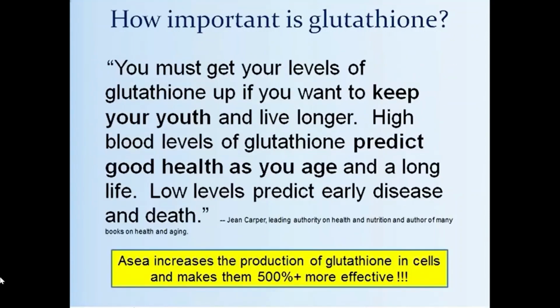We're able to see it. So Jean Carper is one of the leading authorities in the United States on health and nutrition. She has written about 25 books that are on the New York Times bestseller and is probably considered one of the top nutritionists in the world. She says you must get your levels of glutathione up if you want to keep your youth and live longer. High blood levels of glutathione predict good health as you age and a long life. Low levels predict early disease and death. And they have done study after study and shown that it is the one predictor for a good, long, healthy life to have high levels of glutathione.